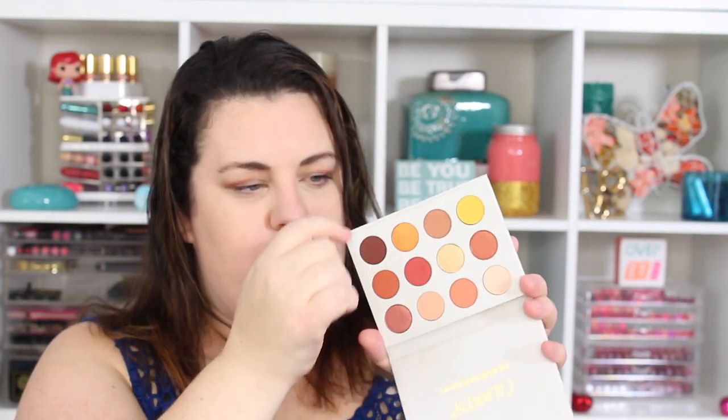So let's backtrack a minute and look at the packaging. First off, cute AF. I don't know if you guys can even see that, but it's cute as. And then it says ColourPop. It's this gray with the yellow. I think it's super gorgeous. The back has the Yes Please and all the color names. The only thing I'm not a fan of with these is that I wish this insert was plastic, because it would be easier to clean. But ColourPop's eyeshadows don't have a ton of fallout, so I'm not super worried about it.